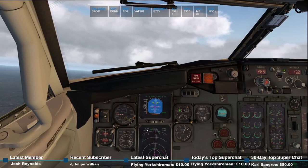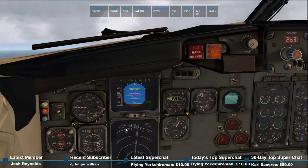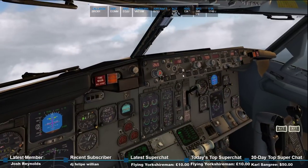Ah, look, it's a heading up display. So this is different to the NG with the track up display. It's actually showing you heading up there. Right, we can now bug up. Let's bug to 220 knots.